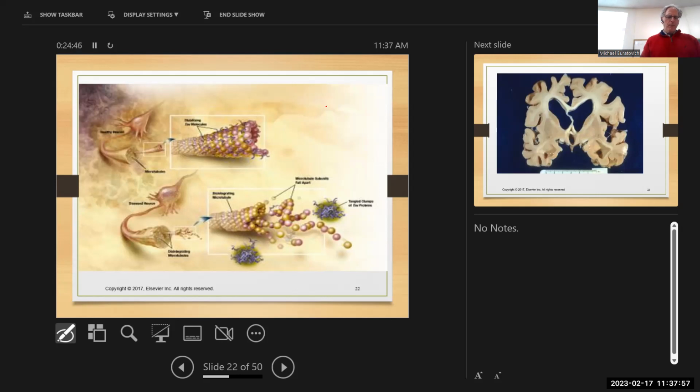So the tangles are found inside cells, as opposed to the beta amyloid plaques that are found outside the cells. The neurons with tangles and non-functioning microtubules can't function as neurons, so they off themselves. As the number of neurofibrillary tangles increases, you get very low acetylcholine levels inside the hippocampus and inside the basal ganglia. That contributes to the cognitive symptoms of Alzheimer's disease. That's why many of the drugs used to treat early Alzheimer's disease try to increase acetylcholine levels inside the brain.